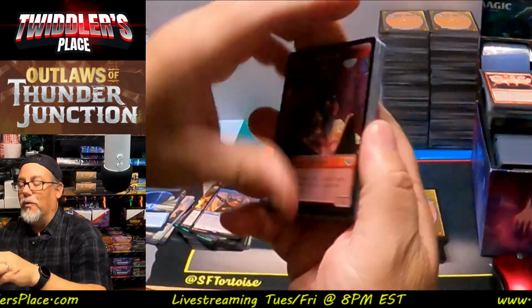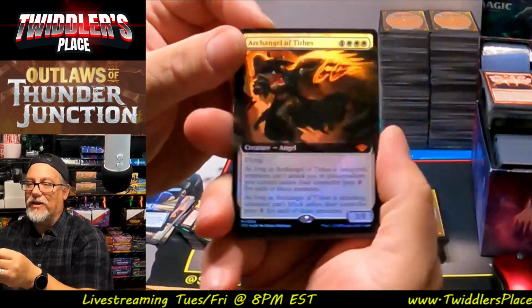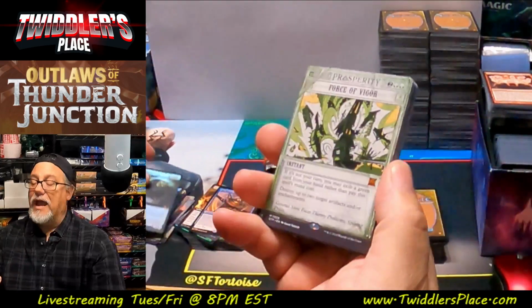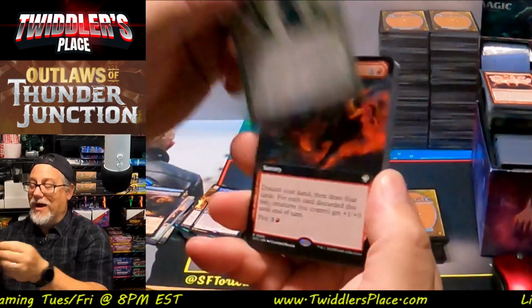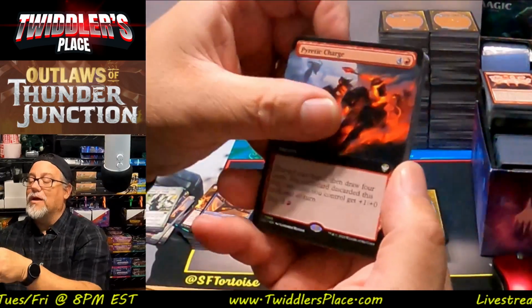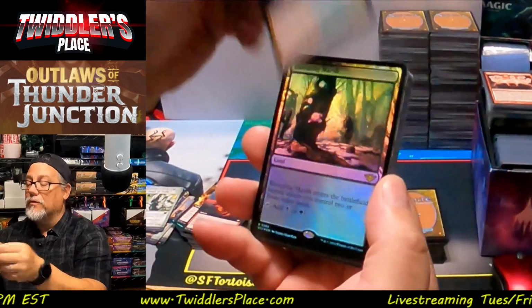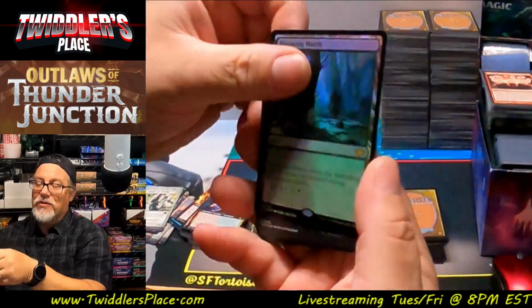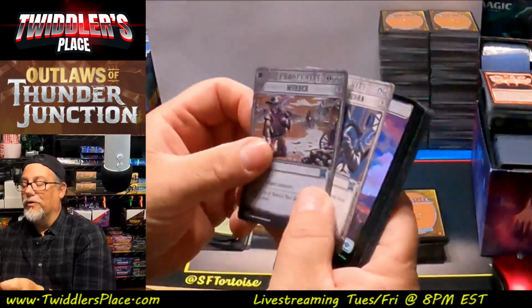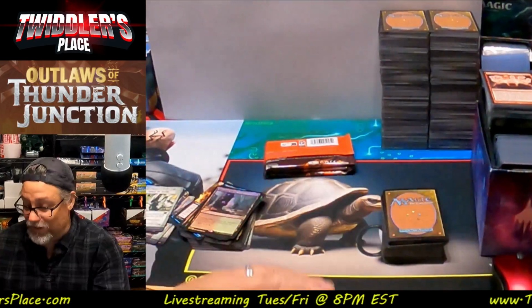All right, here we go. We've got Archangel of Tides. Very nice. Another Mythic. And a Force of Vigor. Nice. Wow. Another Mythic. Drink him if you got him. Pyretic Charge. Got Roxanne and Blooming Marsh. Blooming Marsh foil. So not too bad. This box is turning out to be a pretty freaking good box so far.